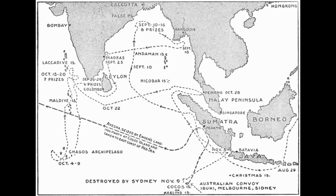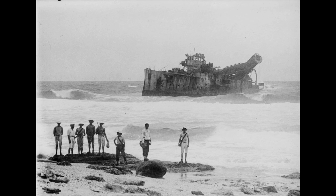Emden, meanwhile, had been having a great time, which will be the subject of its own video, capturing and sinking ships all over the Indian Ocean, including taking out the Russian cruiser Zemshug, which was a survivor of the Battle of Tsushima, and in a slightly ironic foreshadowing of events in World War II, it converted a prize into an armed merchant raider named Cormoran, before Emden itself ran into HMAS Sydney and was forced to beach itself after a fierce gunnery duel.